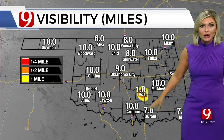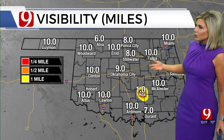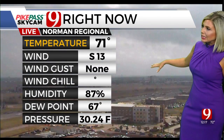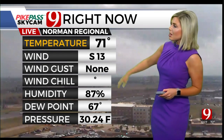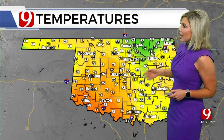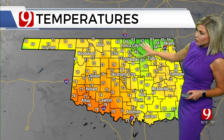Visibilities are still low. We're at 1 mile right now in Ada. We've come up to 9 miles in Oklahoma City, so we're starting to see some improvements pretty quickly now, but you can see the cloud cover, some low ceilings across Norman. This is our Norman regional camera, part of our Pike Pass Skycam network. We are at 71 degrees, and we've got a south wind right now at 13 miles an hour. Temperatures in the low to mid 60s, where we currently do have some thicker cloud cover.